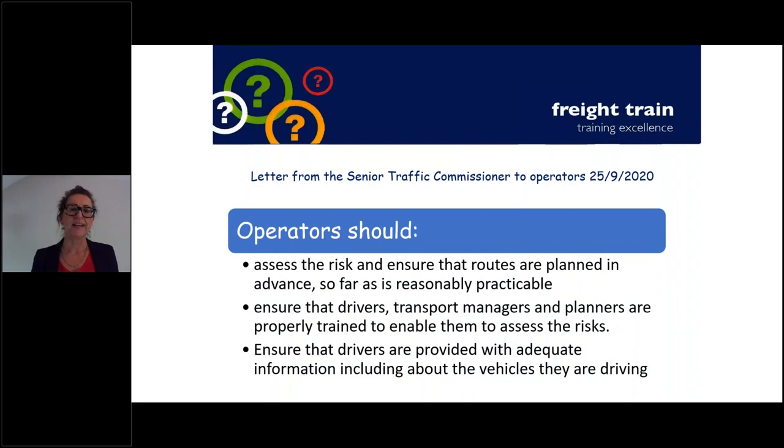So last year, the senior traffic commissioner sent a letter to all operators telling them what they could do. They could assess, they could plan routes. They should ensure that their planners and drivers have that training. So are you giving the training to your drivers? Are your people planning routes? And are we giving them the necessary information?